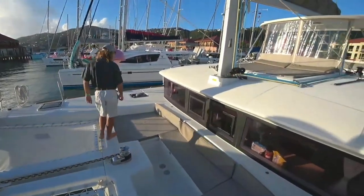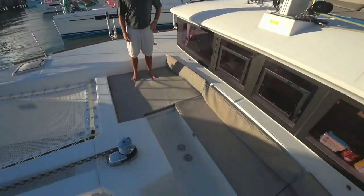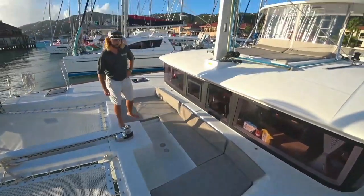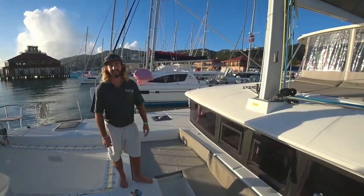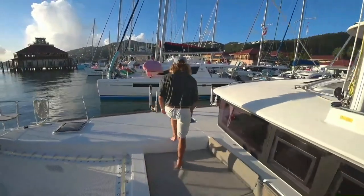Little settee area up here. Another great spot just to hang out. Cocktail hour at the end of the night or end of the day. Read a book. People snuggle up here. These windows open up right here, so it's really easy to serve snacks and drinks through the window. So keep them moving.